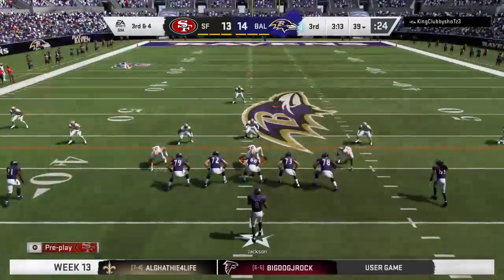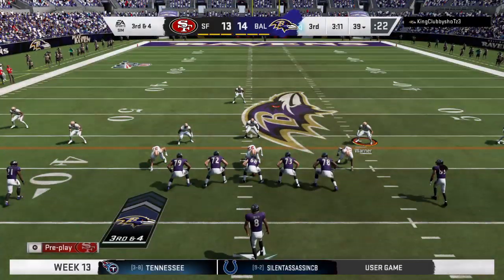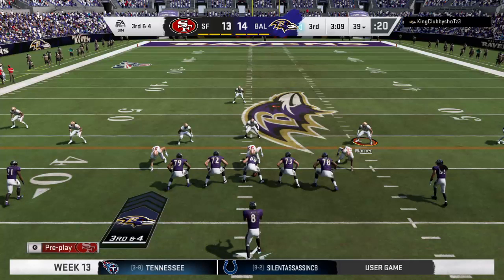49ers have an extra defensive back on the field. A nickel set for third down. Watch tight end. Tight end's right. Tight end's right. Hey, we got 3 down, 3 down.